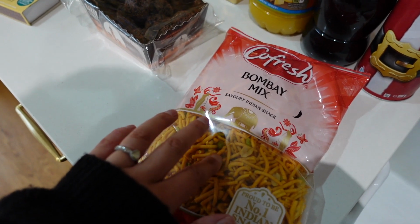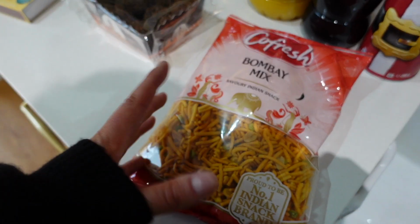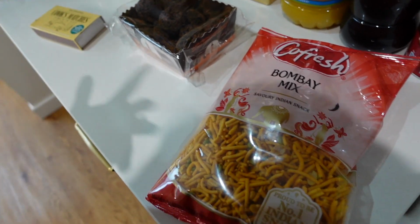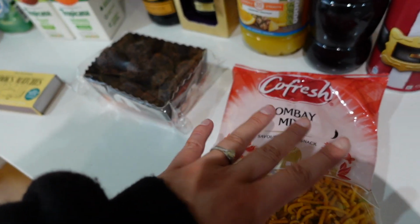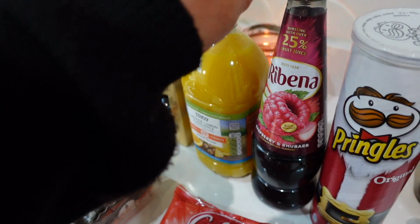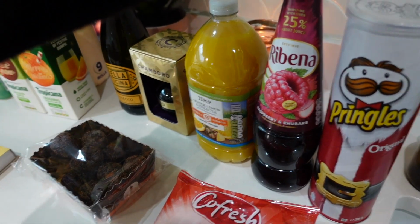I'm pretty sure that Bill and Daisy have had this when they were younger, by just stealing it when we've had it out, but Stan hasn't, and I always like to add new things in when we do meals just to encourage them to try different things, and I really like Bombay mix. I've loved it since being a kid myself. So got that. Pringles were on offer, Ribena raspberry and rhubarb was on offer as well.